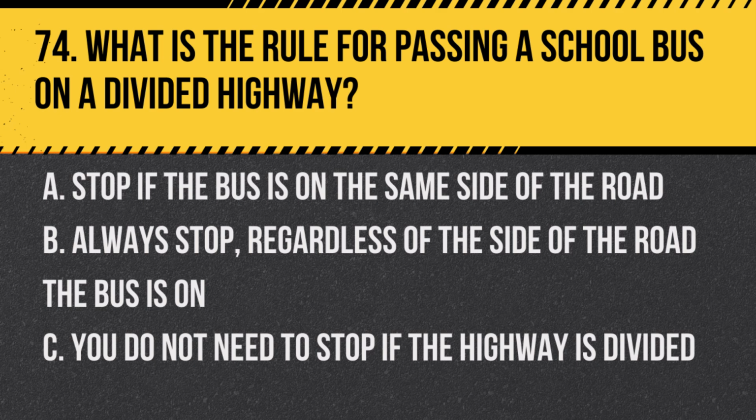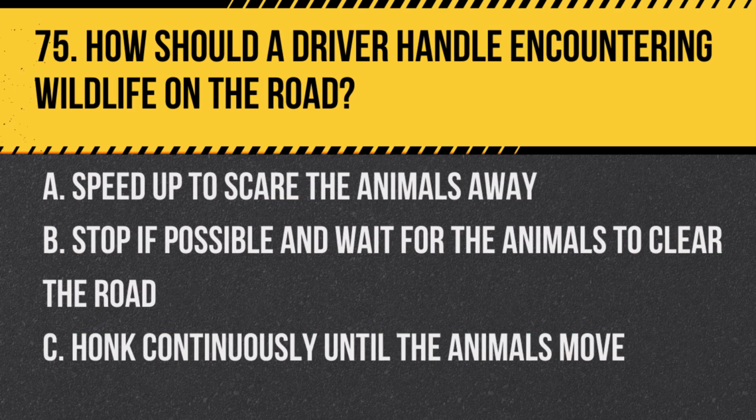A. Stop if the bus is on the same side of the road. B. Always stop, regardless of the side of the road the bus is on. C. You do not need to stop if the highway is divided. Answer. C. You do not need to stop if the highway is divided. On a divided highway, drivers on the opposite side of a median or barrier are not required to stop for a school bus. Question 75. How should a driver handle encountering wildlife on the road?